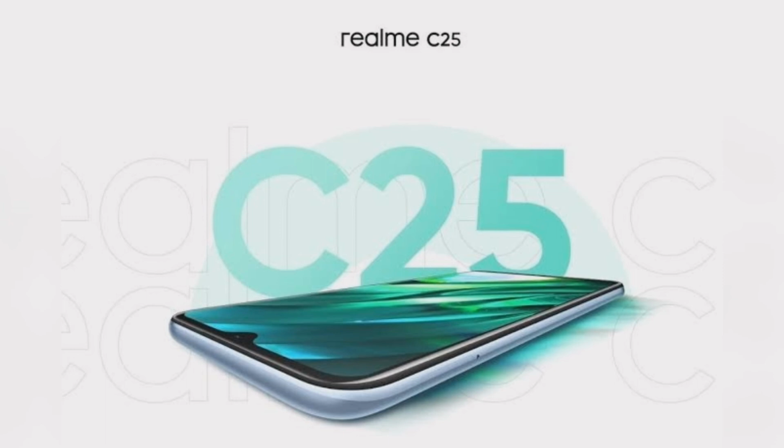Priced at 1,549,000 Indonesian rupiahs, $107, the REM C21 can be bought in black and blue colors. Its first flash sale will be held on March 24th in Indonesia.